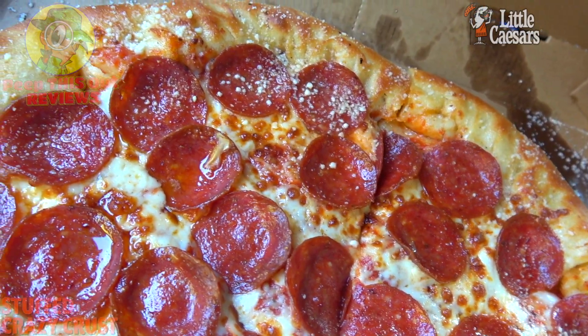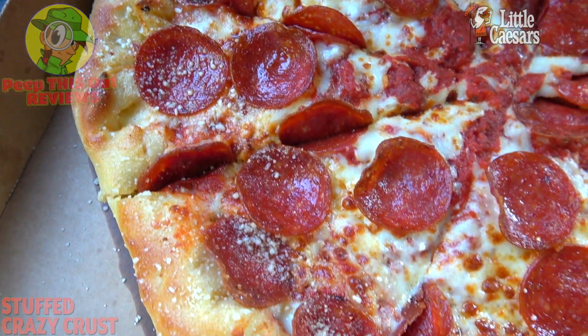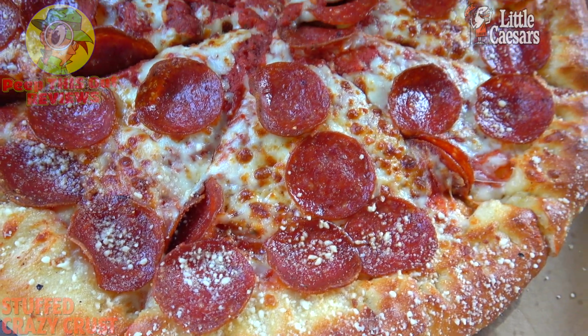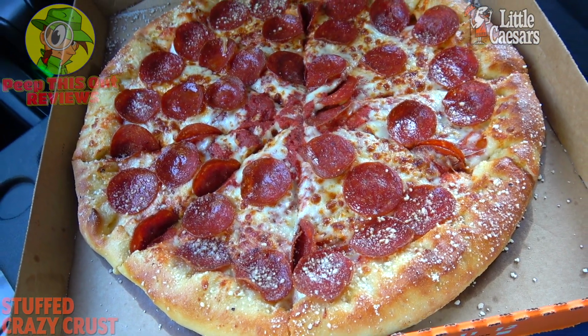So guys, stuffed crust action in the back. You've got garlic buttery action on the top of that crust, and it's finished off with Parmesan. How could this possibly be bad, right? I mean, that's just a combination of deliciousness right there. So of course we're gonna get into this. So let's not waste any more time. We're gonna do just that. This is the returning Stuffed Crust Pepperoni Pizza here at Little Caesars. Let's peep out this flavor.